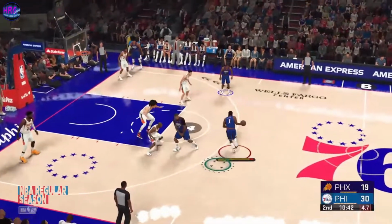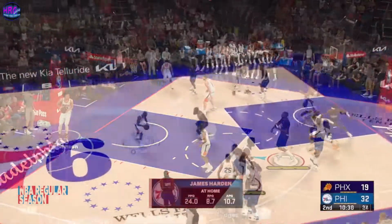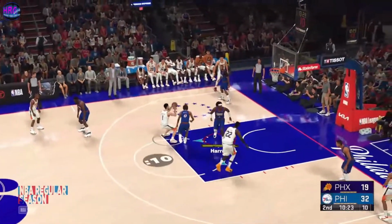Down to five on the shot clock. Harden inside the three-point line, and he gets the jumper to drop. Just fanning the flame. Yeah, he's the guy that you want to go to right now, trying to put this one away. Now here's Booker.